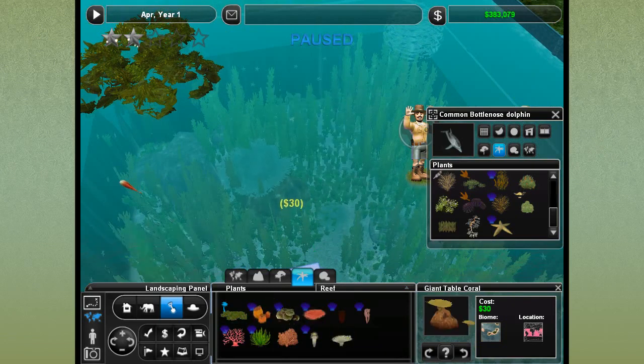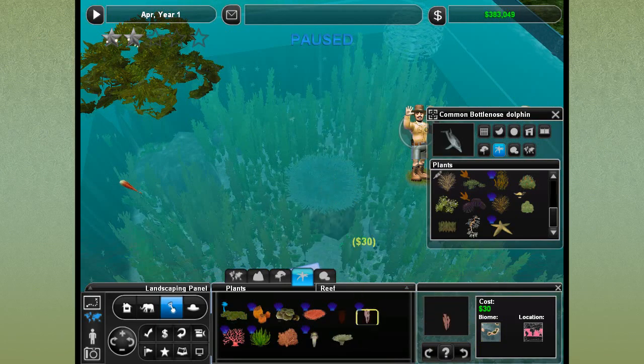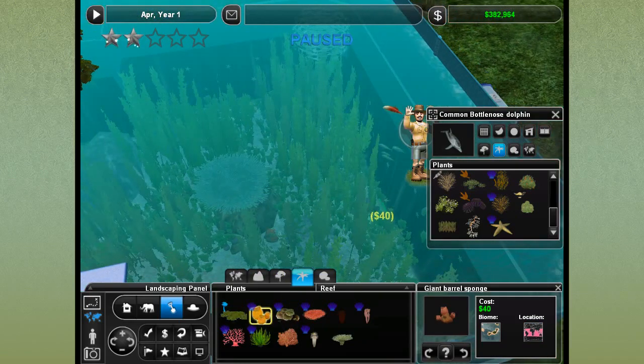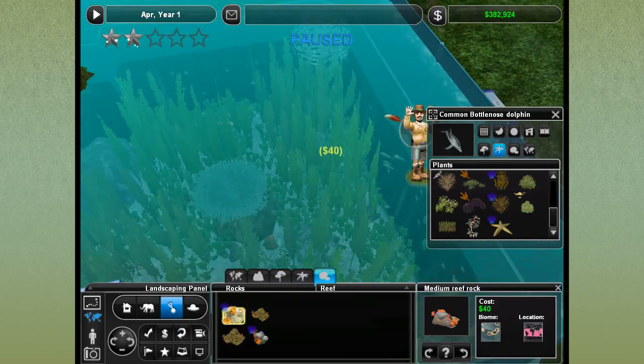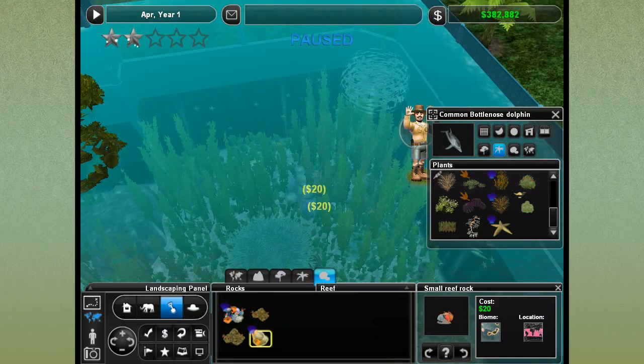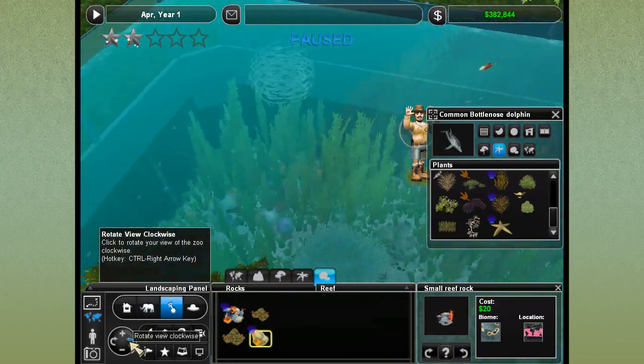Look at that. Giant table coral being giant. Looking awesome. Doing things. And there's little corals. There's tiny little feather stars that we can sprinkle around. There's giant barrel sponges, so we can put a few of those in. I really do feel like we should probably have some of the reef rocks in here as well, but only if they don't block her from getting her food and things like that.